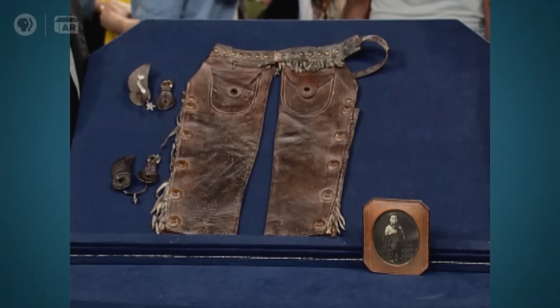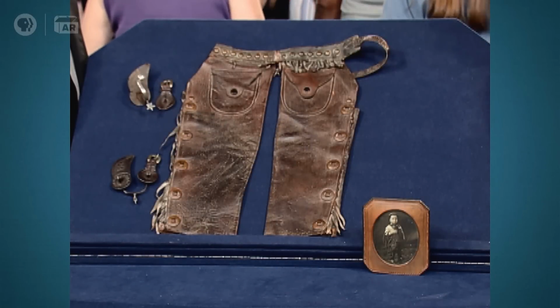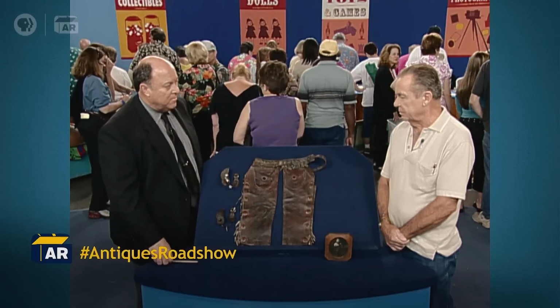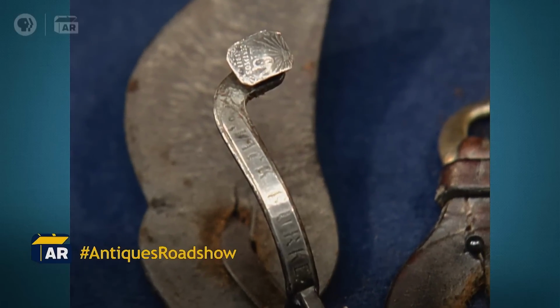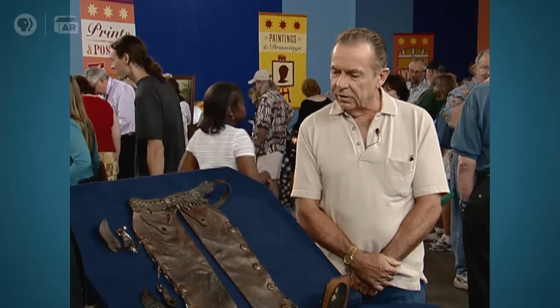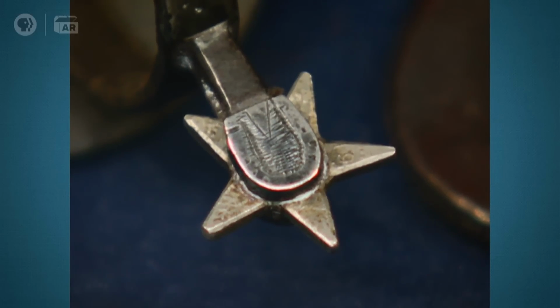The guest brought in a trio of items with a fascinating connection to their young uncle, Jack Burke: a pair of chaps, a set of spurs, and a photograph. The photo depicted a 3-year-old Jack sporting the very spurs the guest brought in. The guest believed the spurs, decorated with Mexican silver centavos, originated from Mexico.